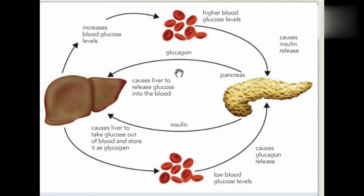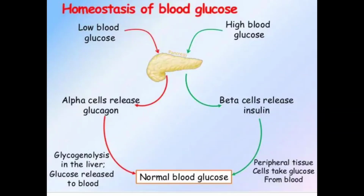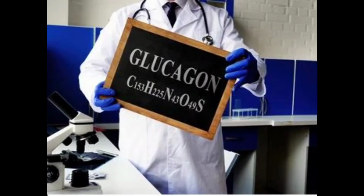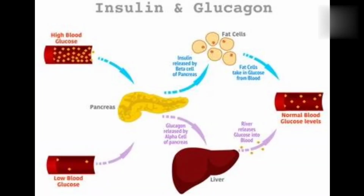So in the liver, glycogen is stored. When the blood requires glucose, or when there is a situation of hypoglycemia, that is a decreased amount of glucose in blood, glycogen will be converted into glucose with the help of glucagon. That is, our islets of Langerhans release the hormone glucagon. Then the glycogen in the liver becomes glucose and goes into the blood.